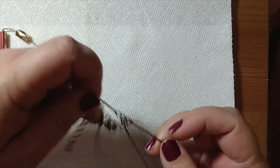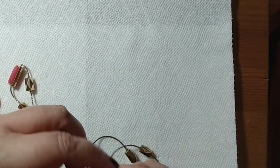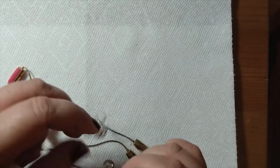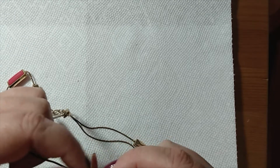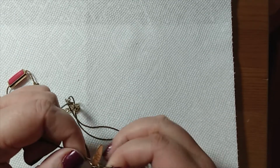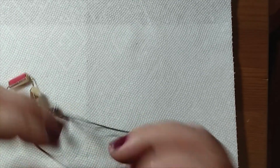Okay, this looks like several necklaces. So I'm going to unhook this one. This feels really dirty. I'm going to have to give it a good cleaning. Oh, I think this is all one. Okay, it's just a multi-strand. That makes sense. Okay, so I will hook this back closed. It's quite dirty, like I said, but I'm going to give it a good scrub.